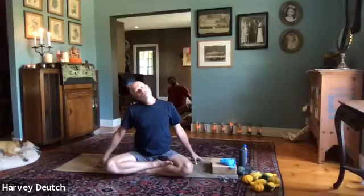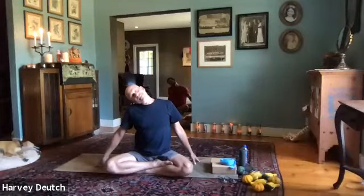Inhale the head back to center, exhale to the right. Left hand is the anchor. From that, we can feel the stretch and the lengthening. Left side of the neck, upper traps, scalenes.